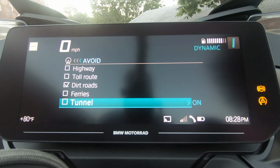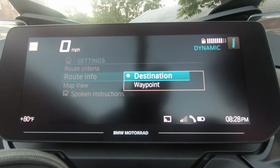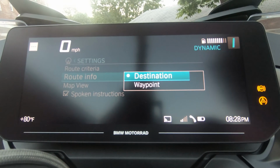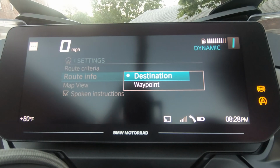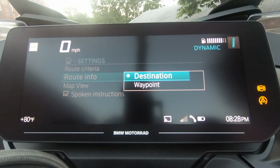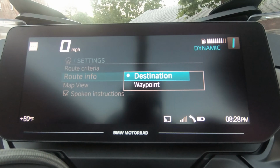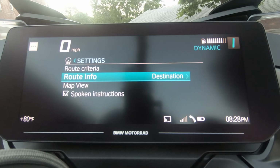Ferries and tunnels, in case you're afraid of tunnels. You have route info. It can show you the destination, or it can show you the next waypoint. I prefer to see my destination because sometimes I actually put in waypoints because I know the road is windy and I love it, over the smart feature of the map, and I'm putting it in quotes, the smart feature actually telling you which route to take, so you can add your waypoints. But yeah, destination is what I want to see.